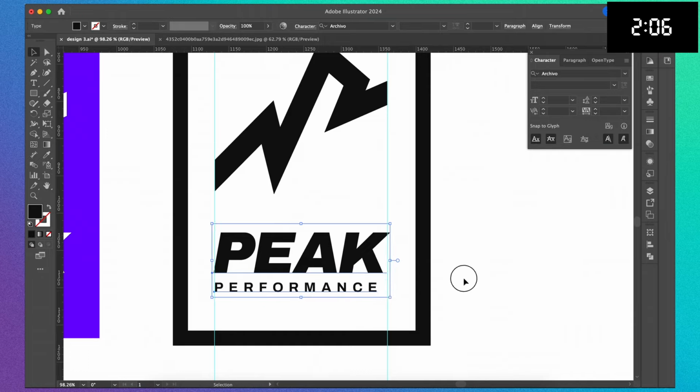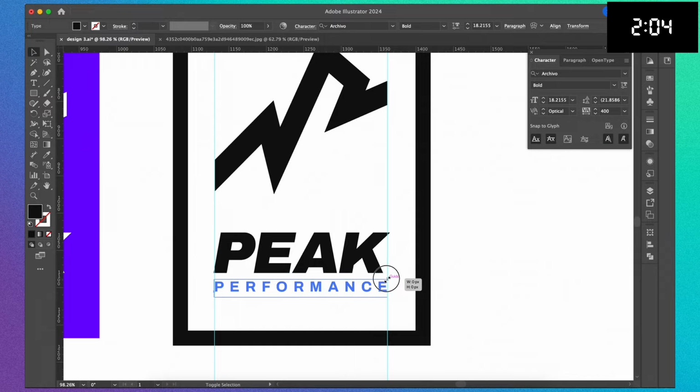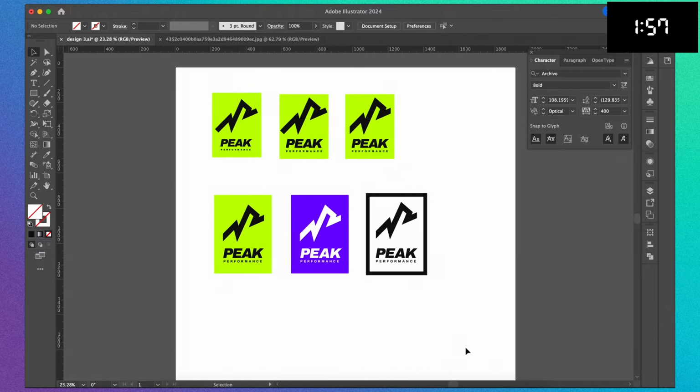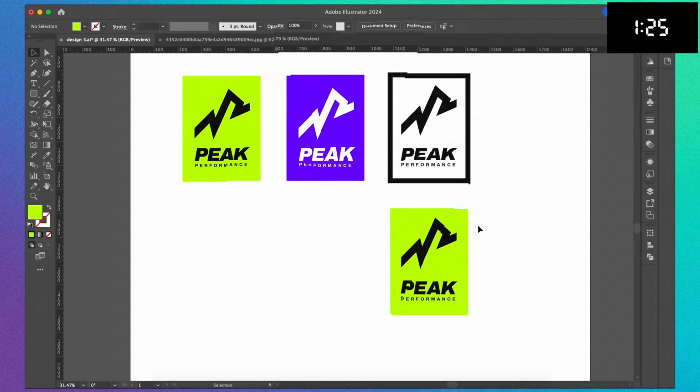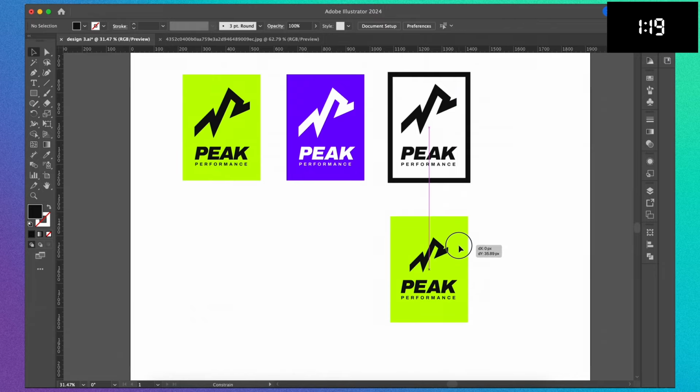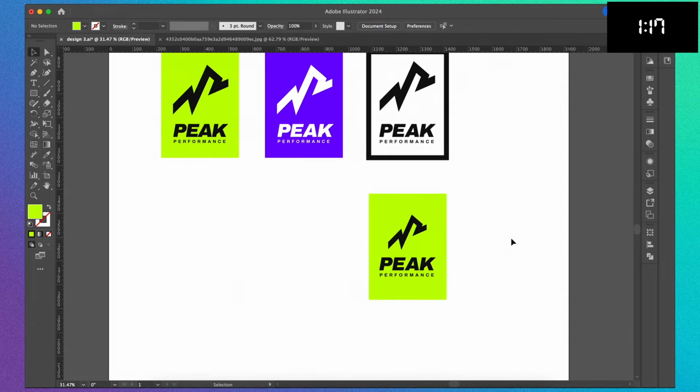With only 2 minutes remaining, I'm sure you're thinking, how much more can it possibly change? Well, here's when I had an idea that for me changed the entire design. It's actually a very small adjustment. I simply scaled down the peak a tiny bit and then rotated it around a tiny bit as well.